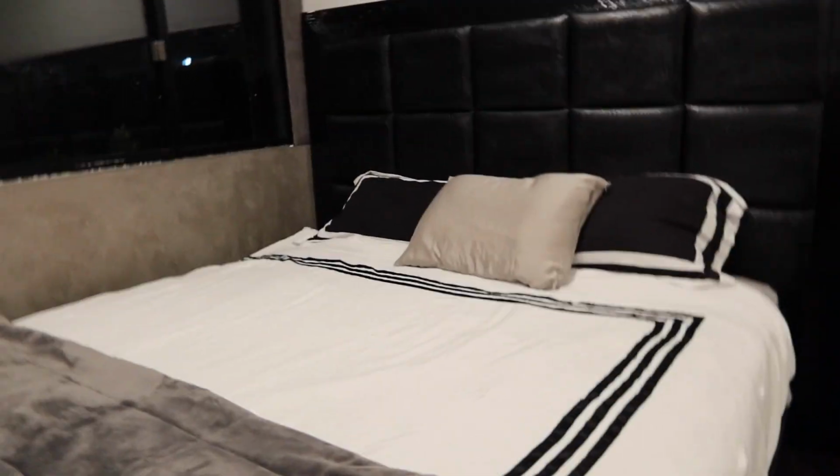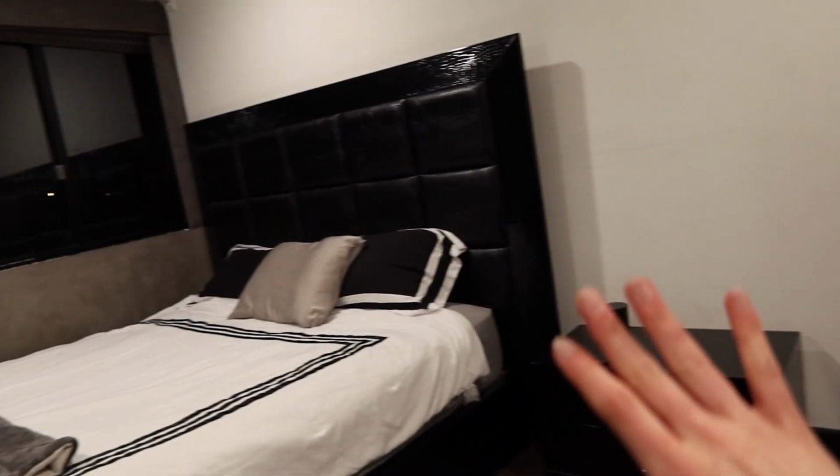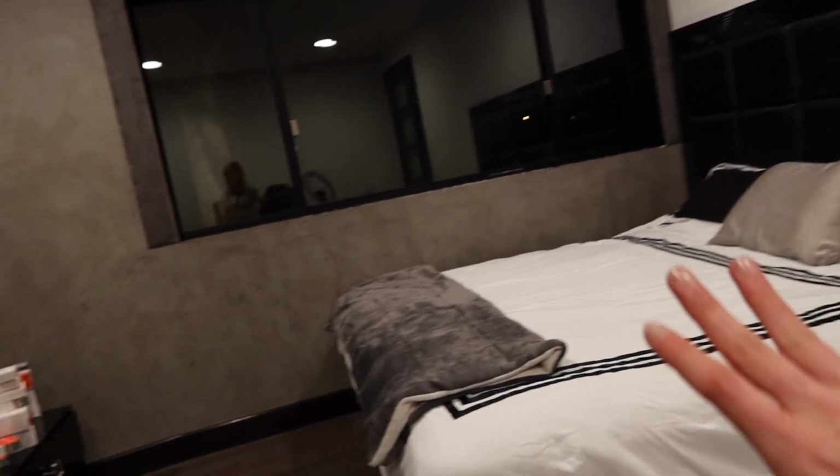I think I should have got him new bedding instead of all these lights. Like, look, all right, it doesn't look bad like this, but what is this? What is this? We'll just hide that with the blanket. We'll be fine. So here is a quick sweep of the new cleaned room.